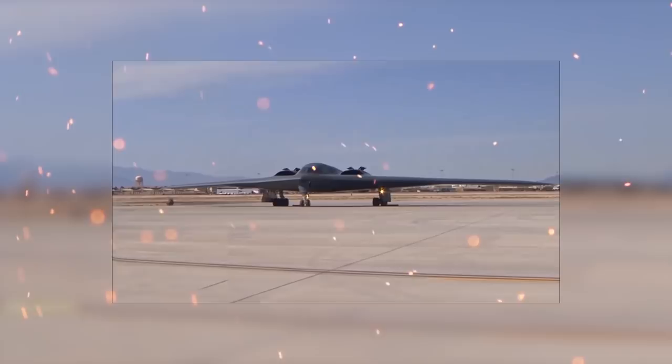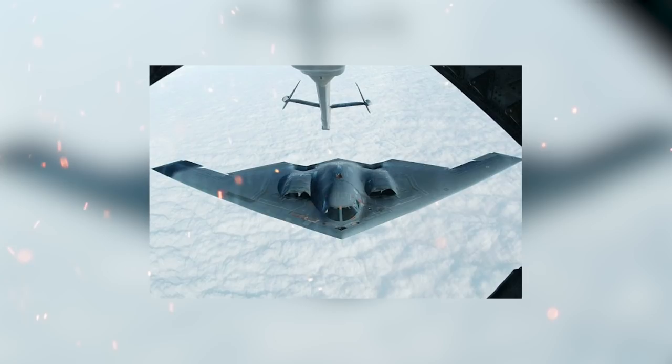Though designed originally as primarily a nuclear bomber, the B-2 was first used in combat dropping conventional, non-nuclear ordnance in the Kosovo War in 1999. It later served in Iraq, Afghanistan, and Libya.